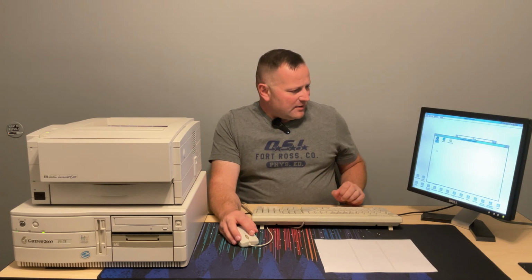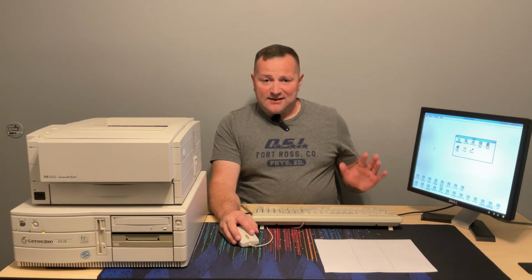Now, the way I got internet on here is I do have a PCI Ethernet card with the proper Windows 3.1.1 drivers. On top of that, you're going to have to install TCP/IP. That wasn't a standard software package back in the day. It's easy enough to get. You can throw it onto a floppy disk and install it onto your system. Once you have that in order, you can go ahead and connect it to the internet.